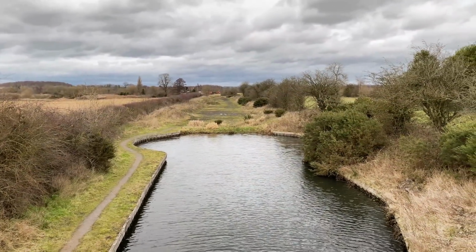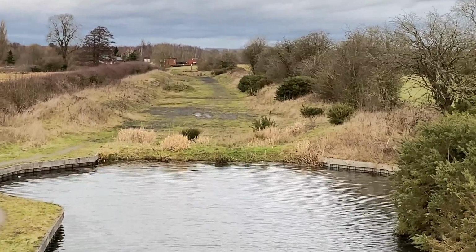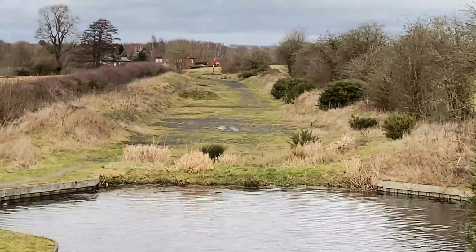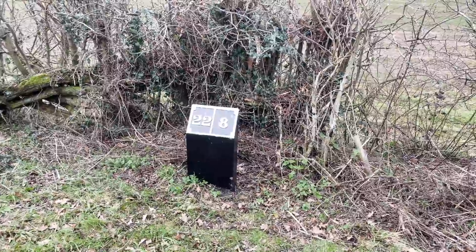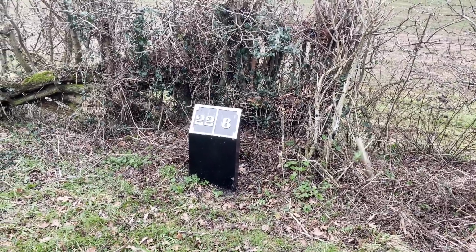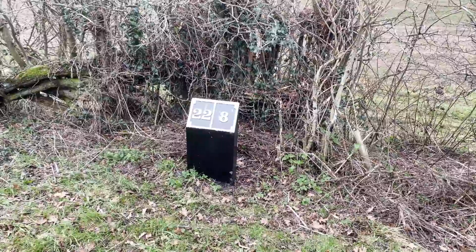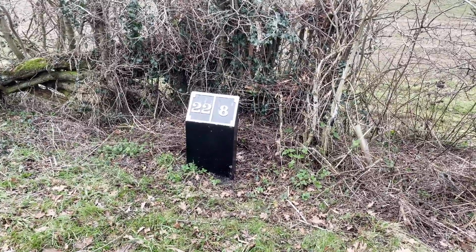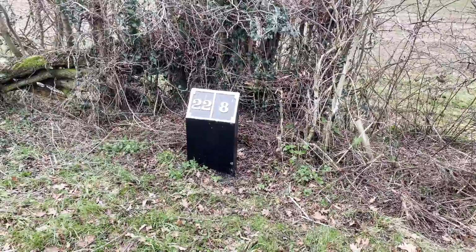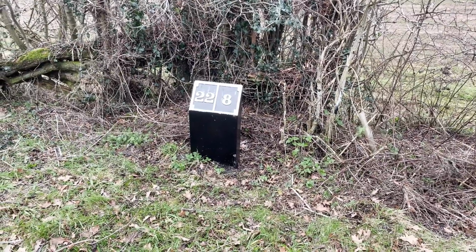And this is the view you get from bridge 62 looking towards the unwatered section of the canal, which carries on for another 8 miles. These mile markers are all the way along the canal. When we turned in at Marsden Junction it said 31. Well, it's 22 miles from there, as you can see, and 8 miles to the end of the canal, although that will be the non-watered section.